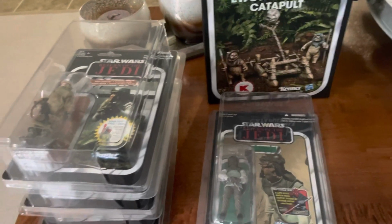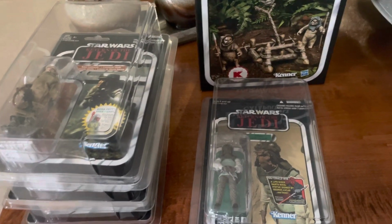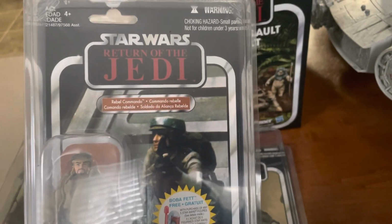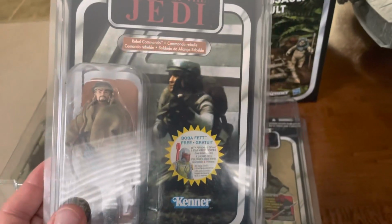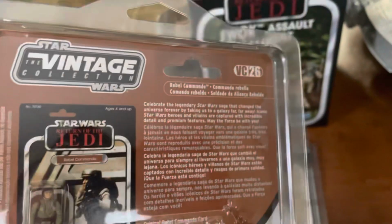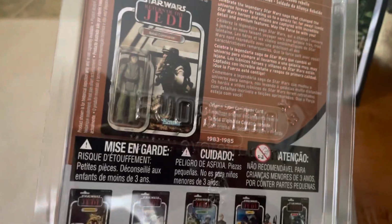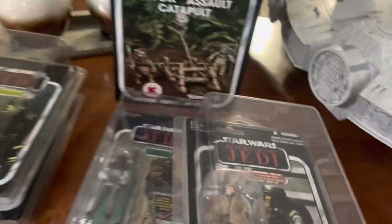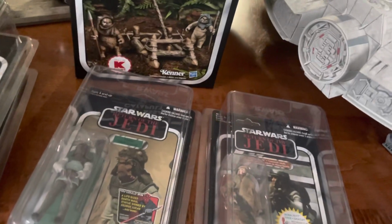Okay, here's a quick little review. I'm not even sure if I've shown all these figures, but here's Rebel Commando. Looks like multi-language pill. Boba Fett sticker's good. It's VC26. You'd be kind of a fool to be paying the prices that I sort of did from before, because you can get all these now.